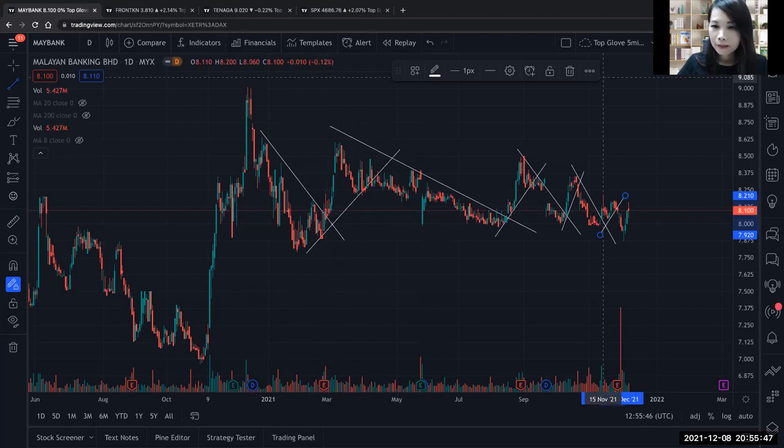Here we buy at 8 ringgit 09, and then we sell at 8.32. So this one makes about 20 cents. Then here we buy at 8.10, and then we sell at 8.27. We make about 17 cents. We make less because it is a horizontal range. Here we buy at 8.10, and then we sell at 8.22. We make 10 cents. Here we buy at 8.10, and then we sell at 8.20, making another 10 cents. Here this one is 8.06, and then we sell at 8.09.